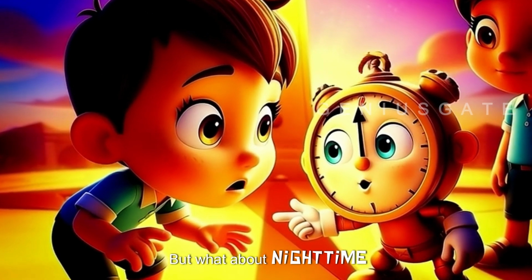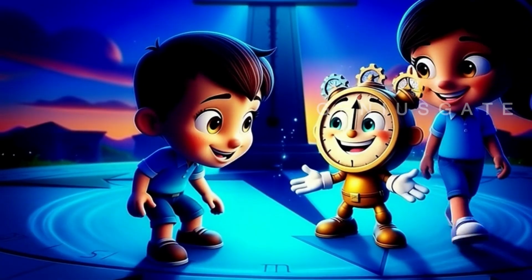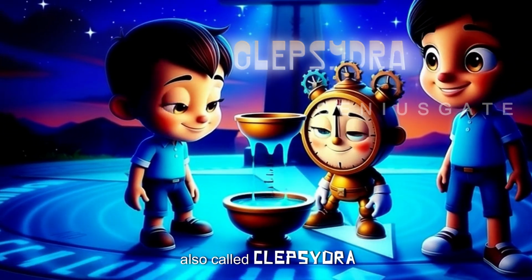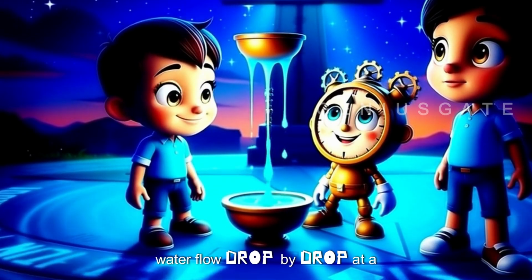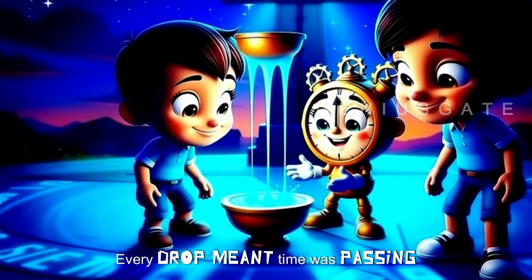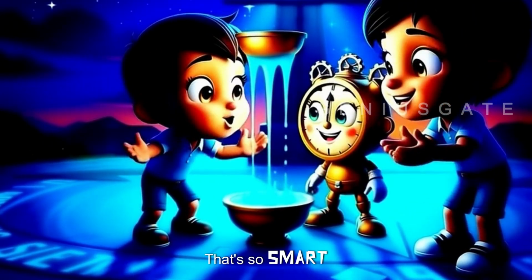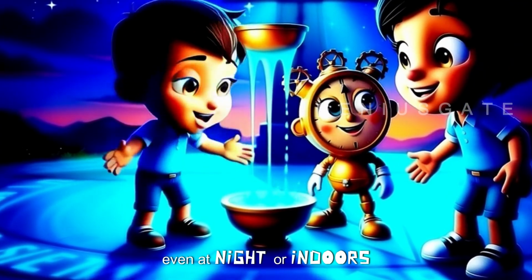Wow! But what about nighttime? Sundials can't work without sun, right? Exactly! So they invented water clocks, also called clepsydra. These clocks worked by letting water flow drop by drop at a steady speed. Every drop meant time was passing. Drip, drip, drip. That's so smart. They could finally tell time even at night or indoors.